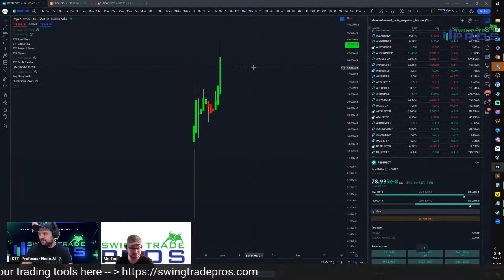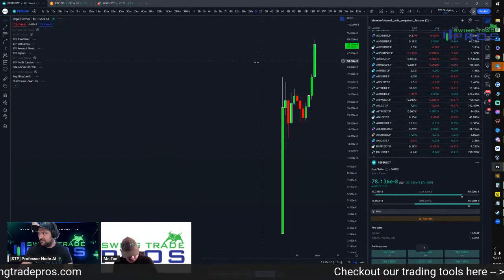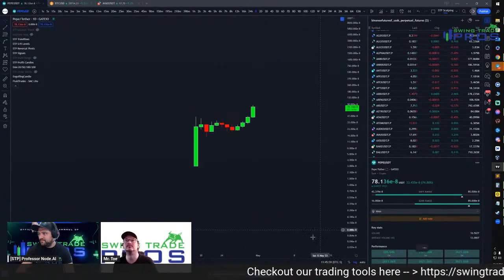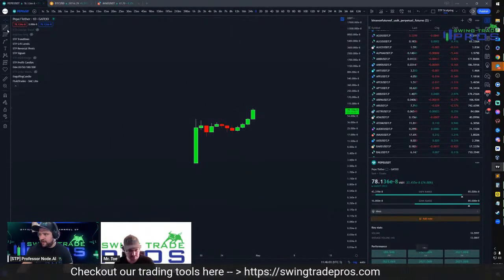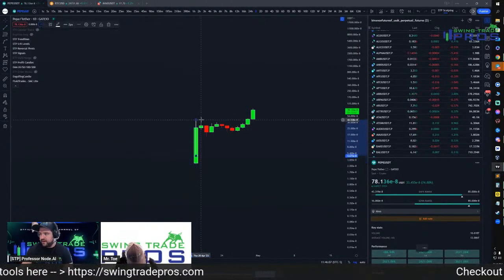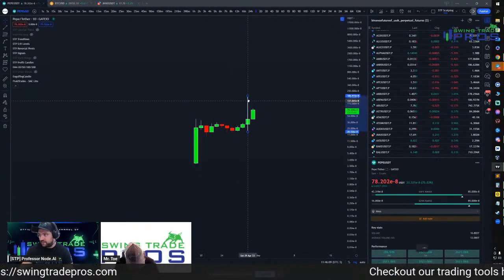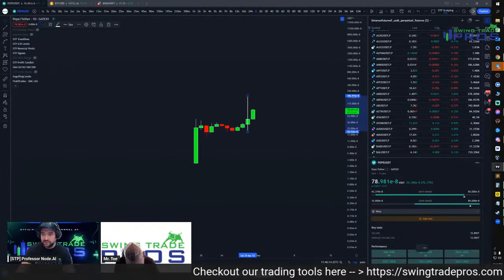It's up 76% today. Wow. There you go. I mean, that is a bull flag, right? And you had a breakout. So you're looking at something like this on Pepe on the range break. So up to 182 or whatever that is. Basically a double up. That's what it's looking like.